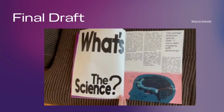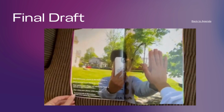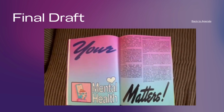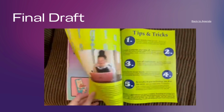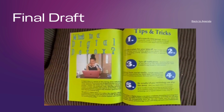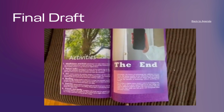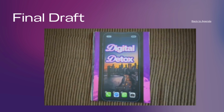Next up is the science behind it, so understanding why your brain is addicted to your phone. And here we have a little picture intermission with affirmations on the bottom and reflections that make the user think. Next up is the mental health aspect, looking into what social media does to your mental health, which I think is crucial. Then we get into the solution, the digital detox. We have a little blurb explaining, then some tips and tricks that users can employ in their life, some great activities they can do instead of going on the screen, and then an ending page with some reflections, and then you can see the back of the zine and what it looks like.